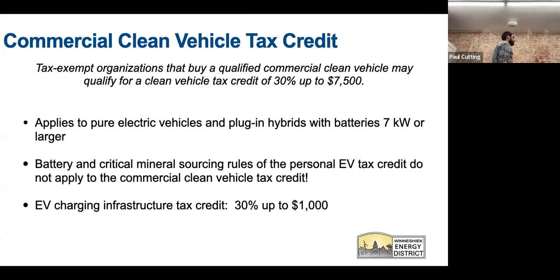And I just want to very briefly touch on this. This is kind of an appendage to our whole conversation here. But that is the commercial clean vehicle tax credit. Like the solar tax credit, it is refundable to non-taxable entities. Essentially, the value of it is 30% up to $7,500. So that applies to pure EVs. So if you got a standard EV, it also applies to plug-in hybrids that have a battery of 7 kilowatts or greater. Most plug-in hybrids have a battery of 7 kilowatts or greater.